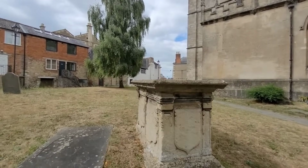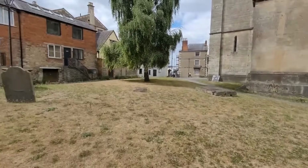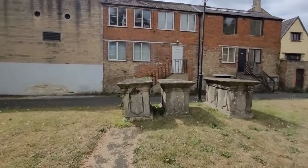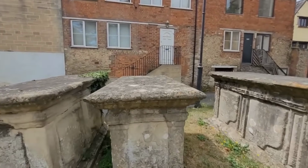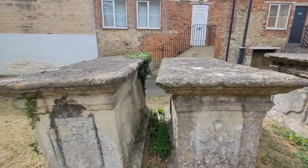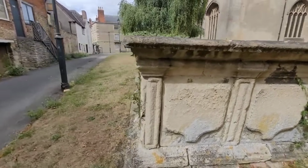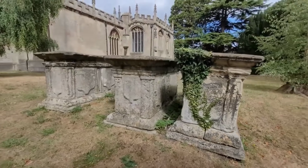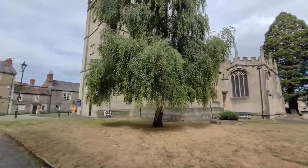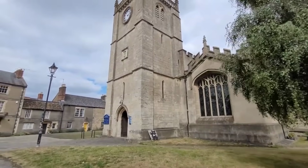So every tomb that we have seen, more or less, is exactly the same in style. We've three more here. This one also would have had, I think it's a cherub here. And they're actually very close together. So would they have been the same family? All we can do is presume yes. Look at that.